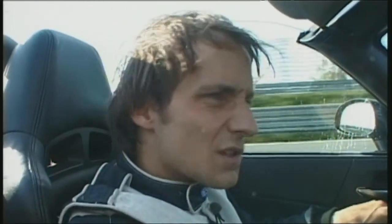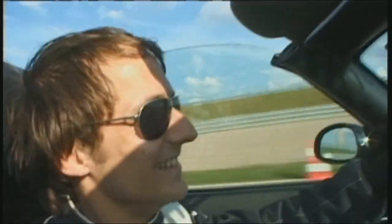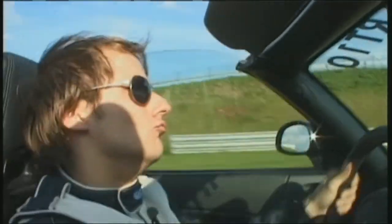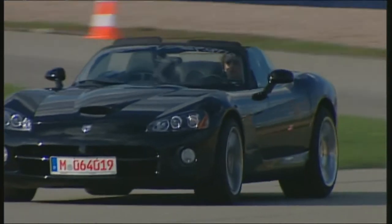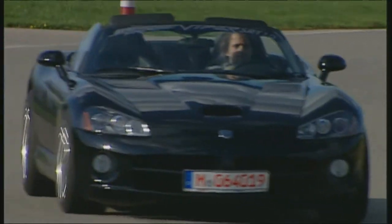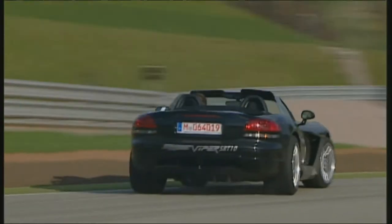The Viper has an image problem, comes across as the perfect pimpmobile. The appropriate sunglasses are therefore absolutely essential for the driver of a car like this. But the Viper is now more. In comparison with the earlier model, the new one is much better behaved and can be driven to the limit. It keeps its promises.